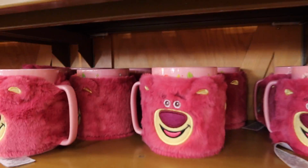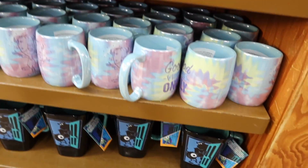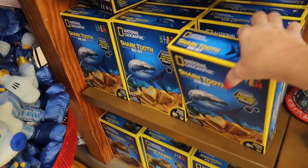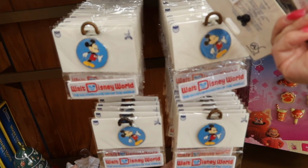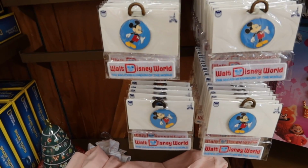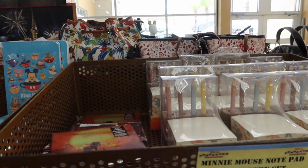Oh, this is a new mug. Monsters, that's a nice mug. 20th anniversary mug. National Geographic things. I'm not sure what this is. It's $4.99. This is a pin and a patch for $8.99. Originally 20 bucks. And they got some M&Ms. Who knows how much those are. Stationery set for $12.